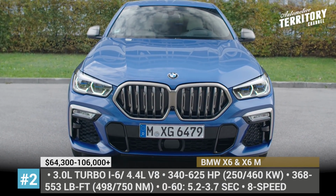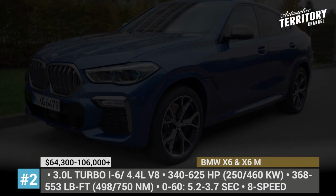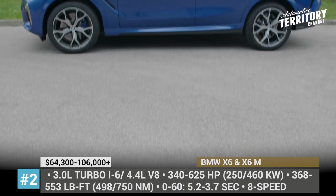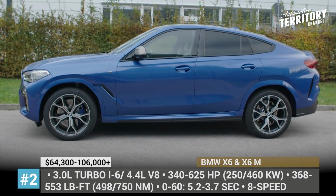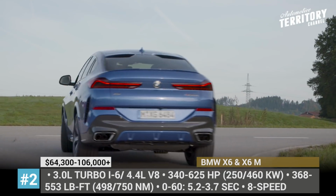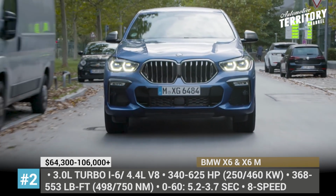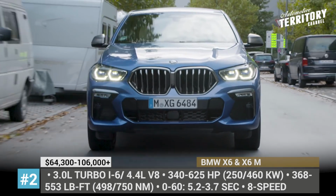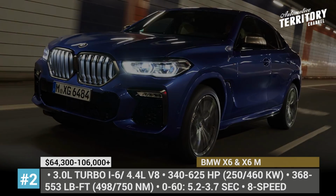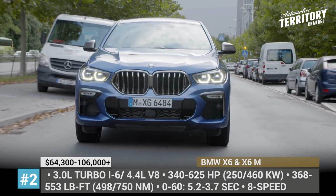BMW X6. All new for the 2020 model year, the X6 enters its third generation, and of course, it is arriving in the company of two M-engineered siblings, the M and the M Competition. All ride on a slightly longer wheelbase, growing length and width, but becomes 0.7 inches lower to improve aerodynamics. The engine range includes a 3-liter 6-cylinder with a rear or all-wheel drive and 340 horses output, and a 4.4-liter twin-power turbo V8 that is always mated to an all-wheel drive system.